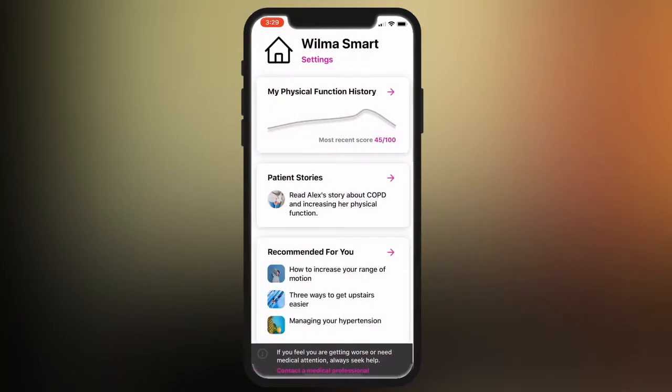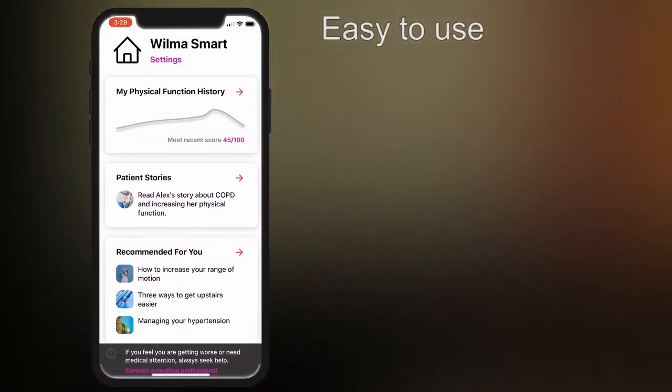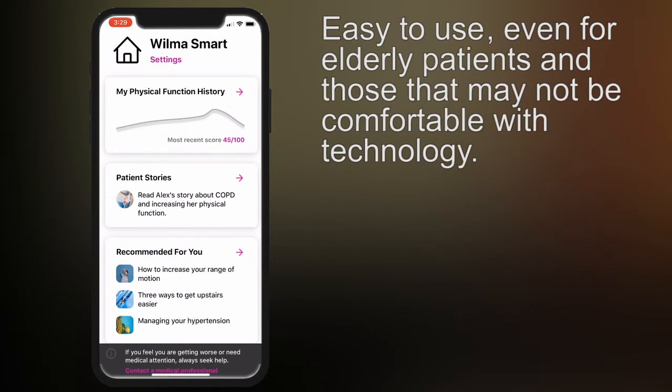So far, we've received strong feedback from patients that the PRISM app is very easy to use, even for elderly patients and ones whose level of technology comfort is low.